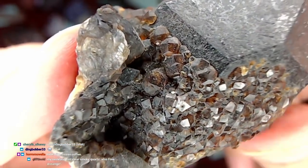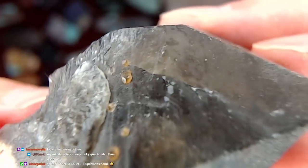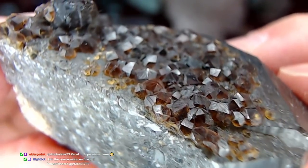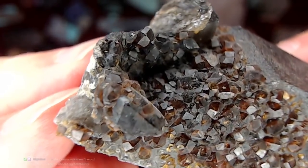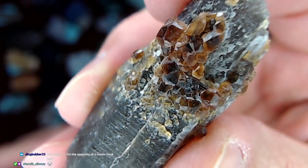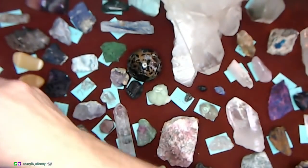Giftonoid. My necklace has clear smoky quartz. This is beautiful. This piece is super cool. Here's the smoky quartz. And you come around and you got beautiful. And here's a smaller piece, right? Super cool, super cool.